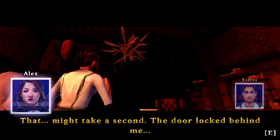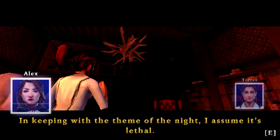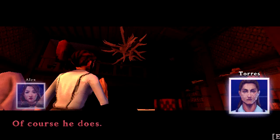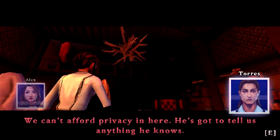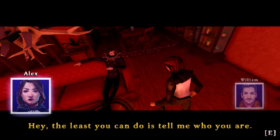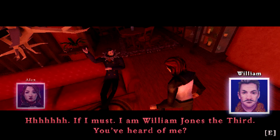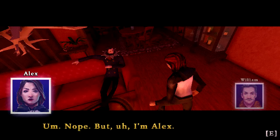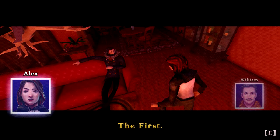That might take a second. The door locked behind me. And he's got a scary metal contraption around his neck. In keeping with the theme of the night, I assume it's lethal. That or a terrible fashion statement. Of course he does. Well, I don't care if he wants you to leave him alone. We can't afford privacy in here. He's got to tell us anything he knows. Okay. Hey, the least you can do is tell me who you are. If I must. I am William Jones III. You've heard of me? Nope. But, I'm Alex. Alex Young. The first.